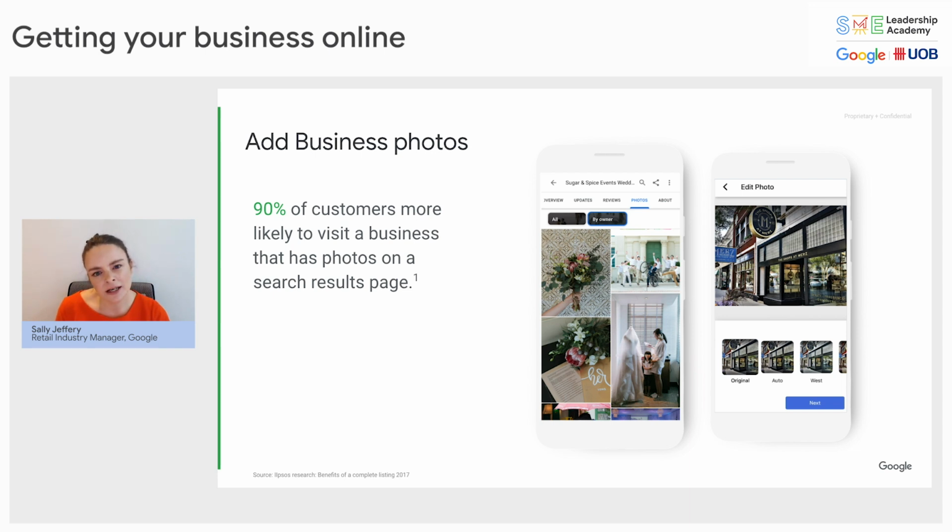Another really important step is to add business photos. And this is because 90% of customers say they are more likely to visit a business that has photos on the search results page. This is particularly true for restaurants if you think about it, where the overall atmosphere is just as important as the food served. So it's really important that you showcase that element of your business.